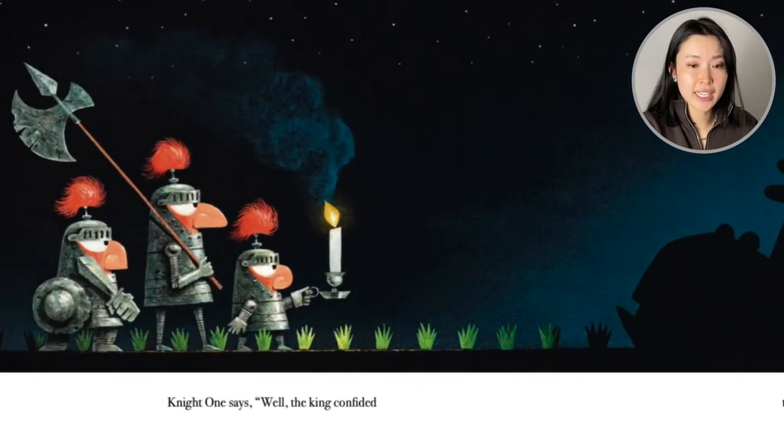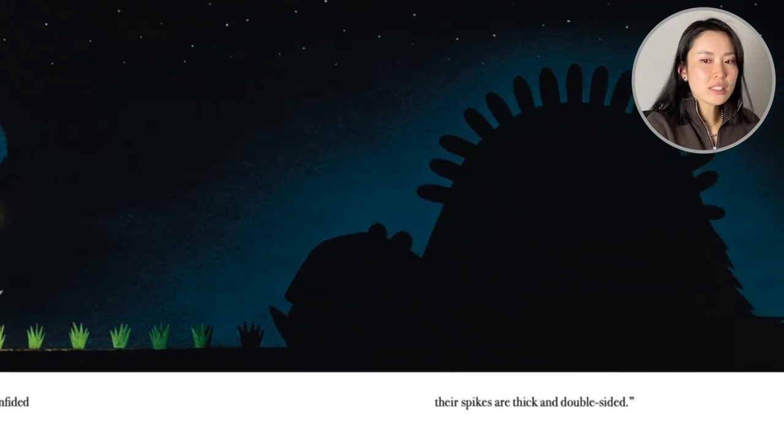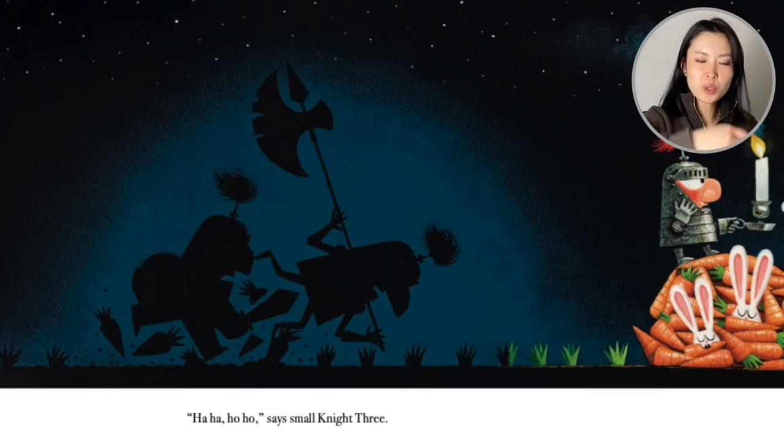So over here, it's knight 3, shines the candle. And it looks like there's a silhouette ahead. Is that the spiky back of the dragon? But all of a sudden, knight 2 trips. Whoa, so does knight 3. They trip on the carrots. Oh, looks like knight 1 chops a carrot in half.